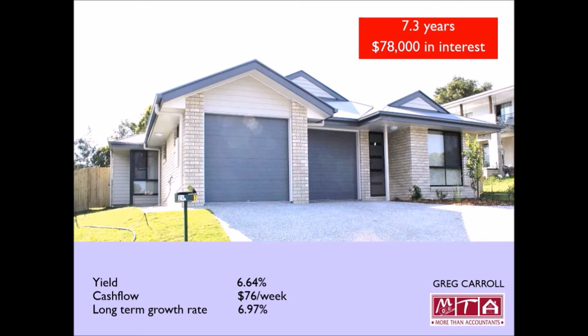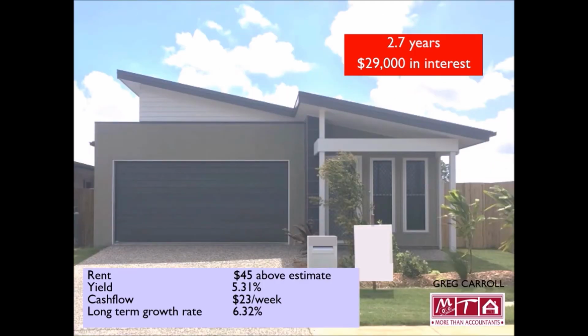And the last one, so this one, not as strong a cash flow as some of those other examples I've shown you, so just into the positive territory with $23 a week. But even with that contribution, would still cut actually 2.7 years off a $400,000 home loan and save $29,000 in interest. So that's some examples of what a number of our clients are doing right now.